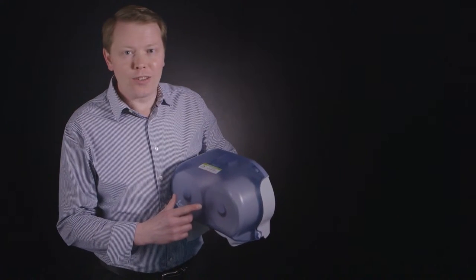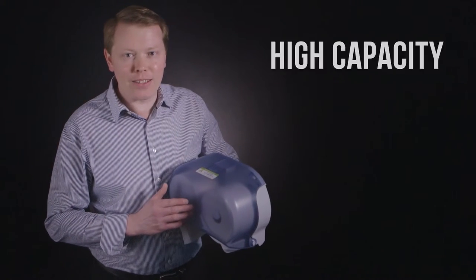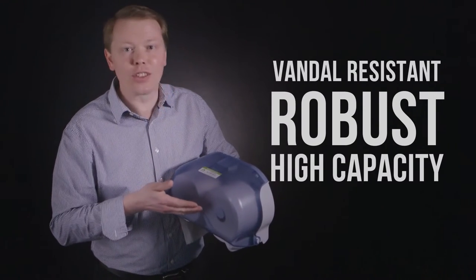Housing two 125-metre rolls, the Hyclenz Twin Dispenser is high capacity. It's robust, vandal-resistant, with a subtle see-through case so you can see at a glance if you're running out of rolls. And to stop pilferage, we have a unique key.